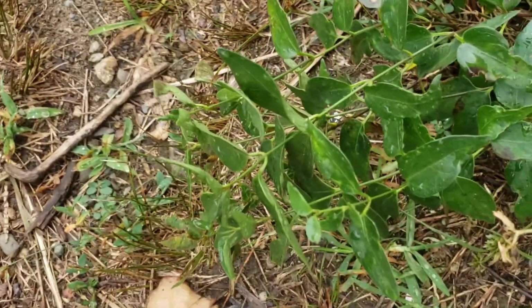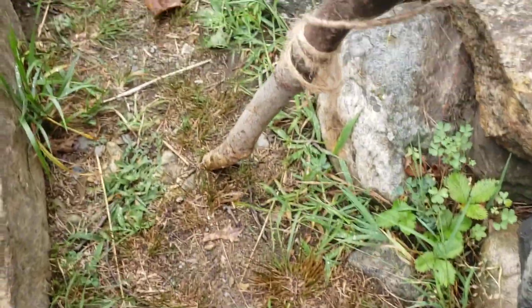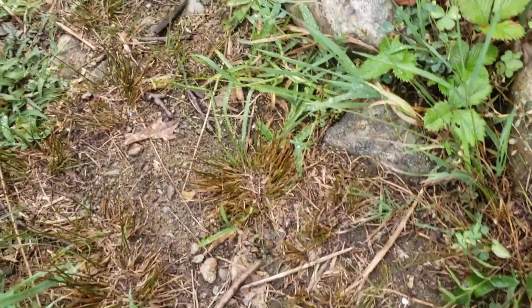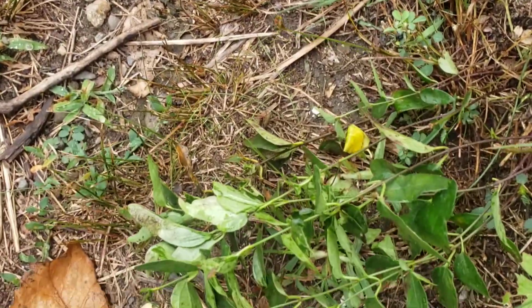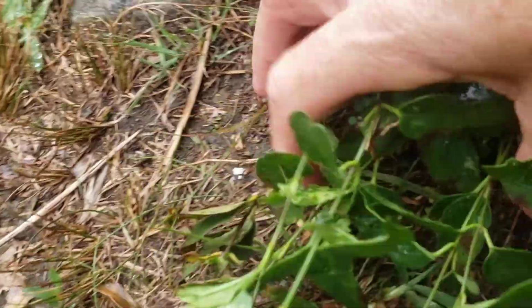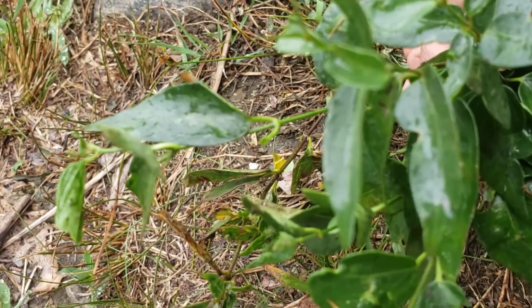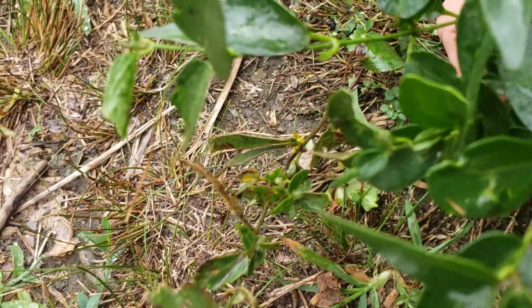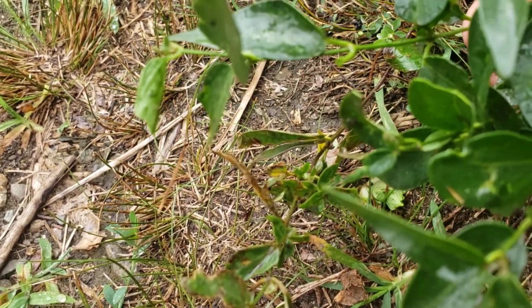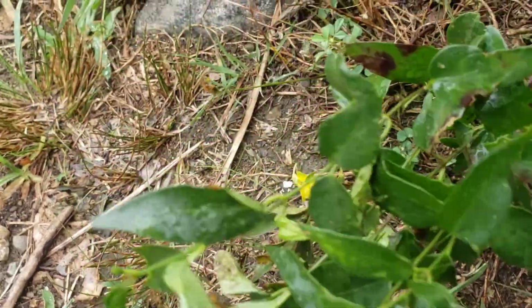This is a problem right here. That's black swallowwort. It shouldn't be here. So that needs to be removed. Actually, I should leave it alone right now because if you try to pull these plants out at the wrong time, they go into hypergrowth. And then they become an even bigger problem. But that's what black swallowwort looks like. It also gets a pod on it, similar to dogbane. But if you see it, get rid of it. I'm going to leave it. This is their garden. I don't want to mess with it.